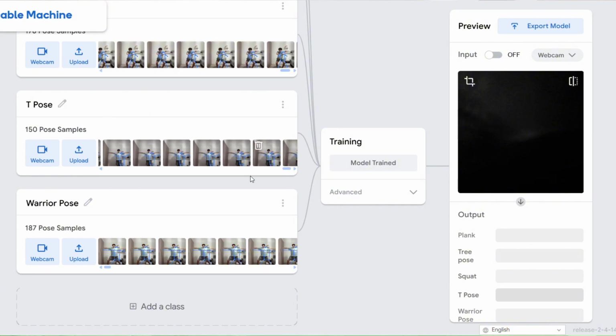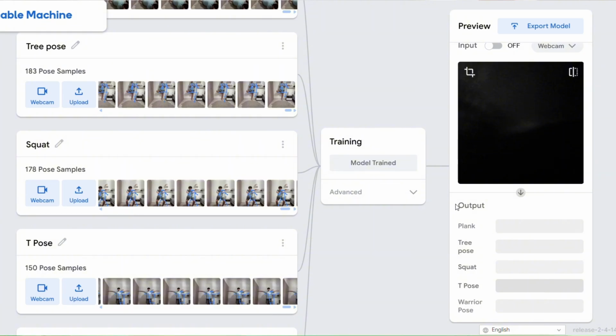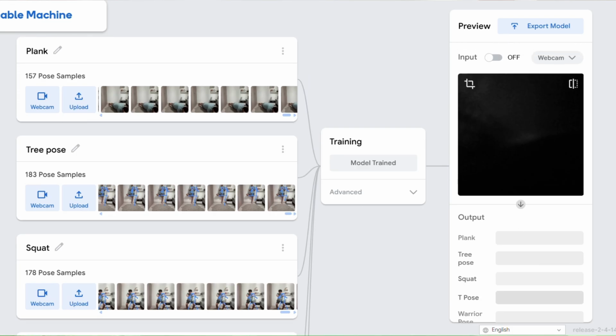I made sure that the lighting was good enough, the background was good enough, and the camera angle stayed consistent. Even though for the plank I had to lower it a bit so you can see me on the ground, because I had to show my full body. Anyways, I also slightly changed my distance and body positioning so the model could learn movement variations instead of just memorizing an exact position, like, oh yeah, standing still here and he was standing still before. It has to actually understand instead of just organizing.